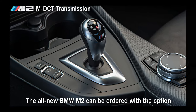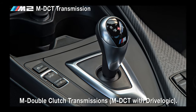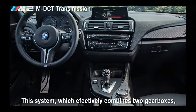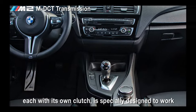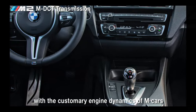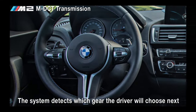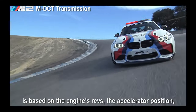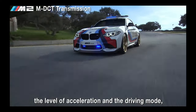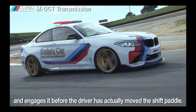The BMW M2 can be ordered with the option of the latest generation of the 7-speed M double clutch transmission, MDCT with Drive Logic. This system, which effectively combines two gearboxes, each with its own clutch, is specially designed to work with the customary engine dynamics of M cars and the engine's high torque and output. The system detects the gear the driver will choose next based on engine revs, the accelerator position, the level of acceleration, and the driving mode, and engages it before the driver has actually moved the shift paddle.